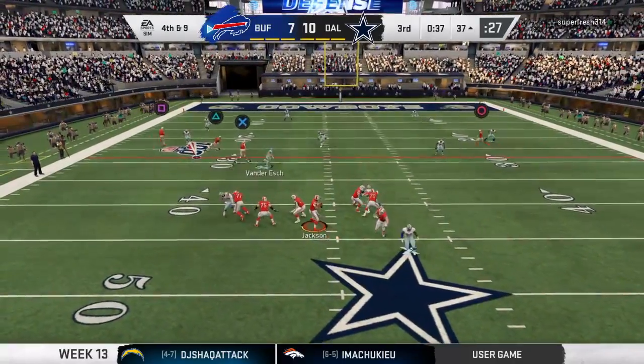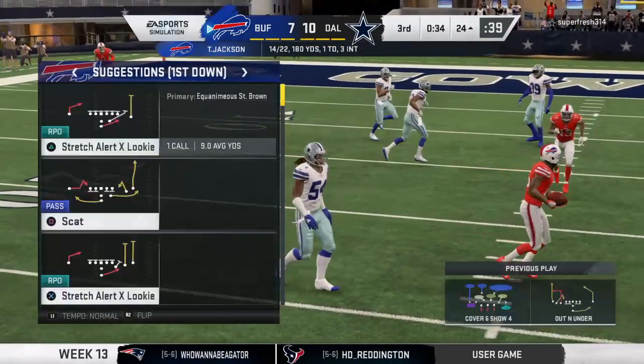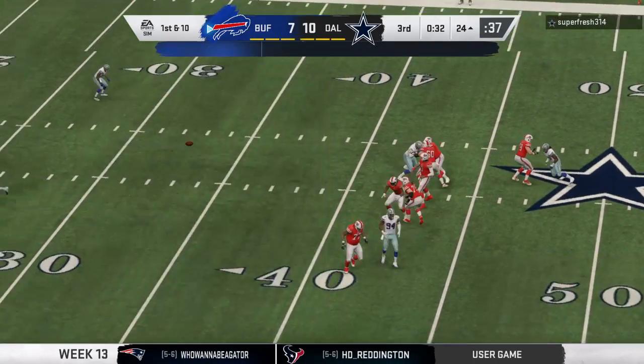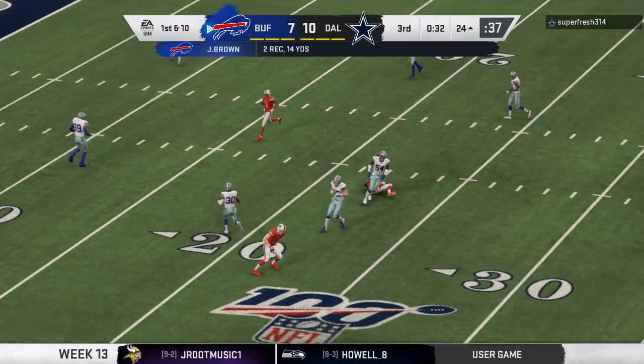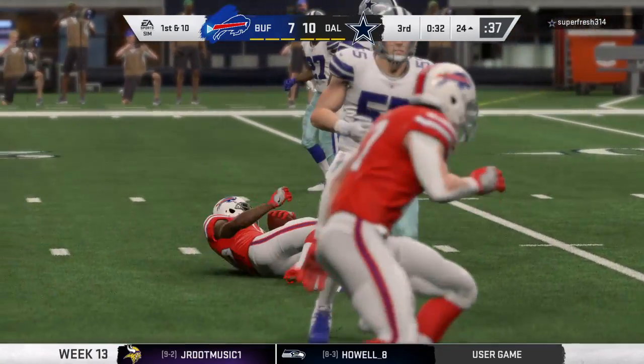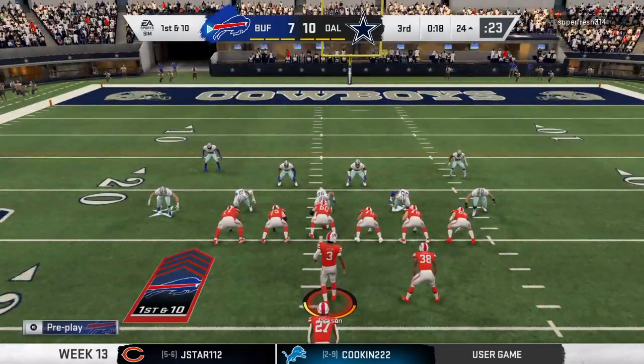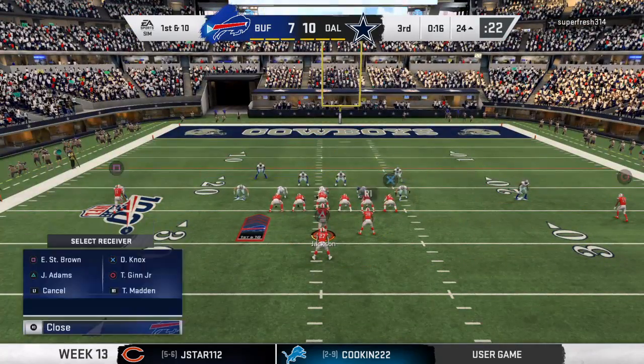4th down, here's Jackson. He gets it to Brown, complete. The conversion is successful with a sizable gain of 13, and the decision to go for it looks like a smart one. This quarterback now a perfect 8 for 8 to start the second half. Not bad. 1st and 10.